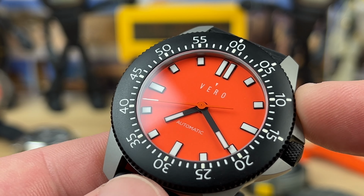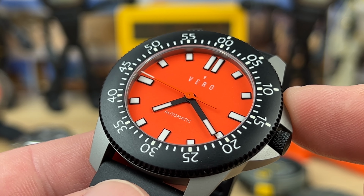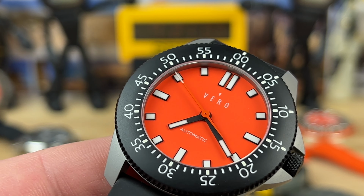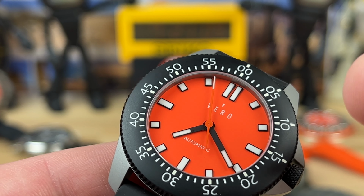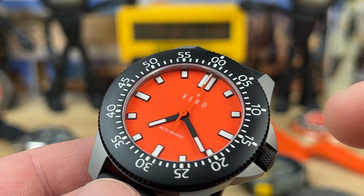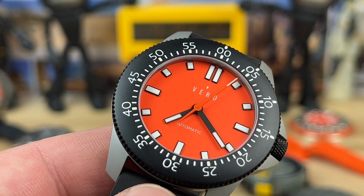So inside this thing is a Sellita SW200. That's part of the reason why it's so thin. That is a very thin movement. And Vero, because they hand assemble these watches in the US, the parts are sourced, like the movement obviously is from Switzerland, but a lot of the other components are sourced from whatever country. And they assemble it all in the US.